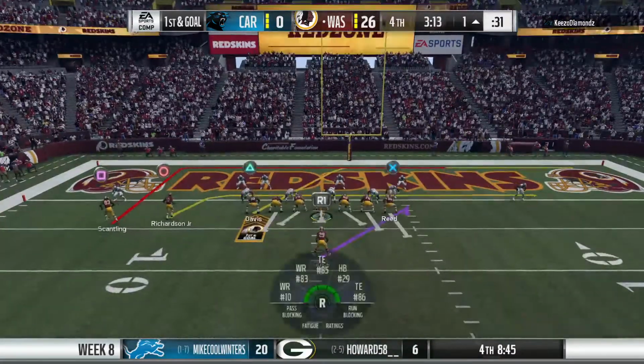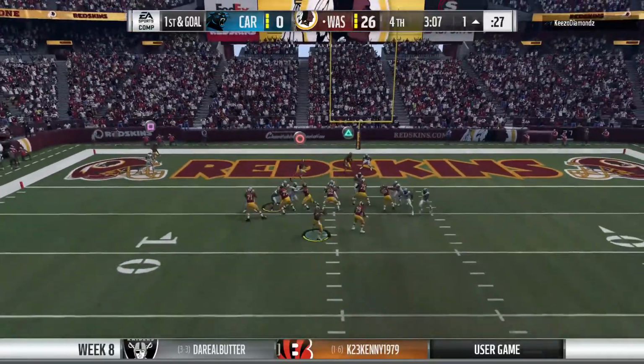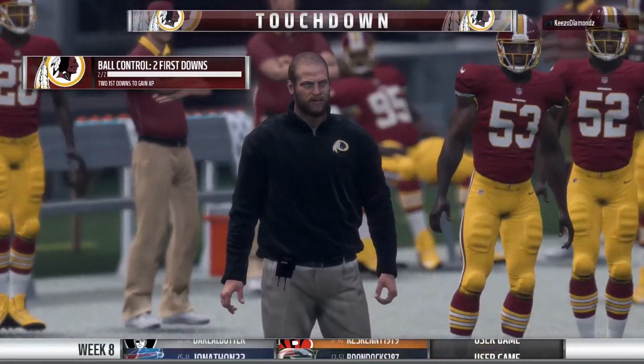Come on, let's go. Let's run. Boykin. And this is taken in for a Redskins touchdown.